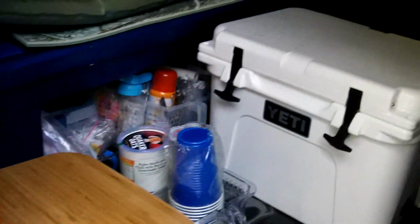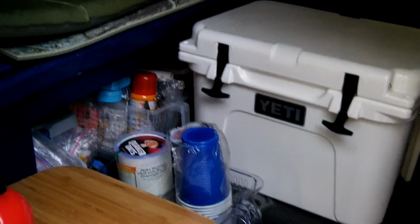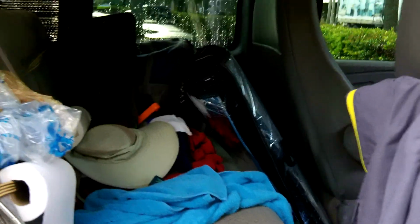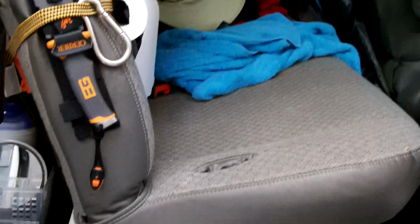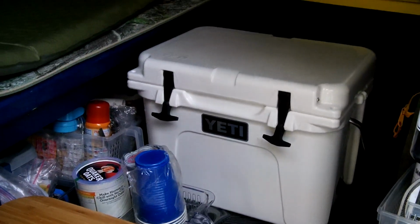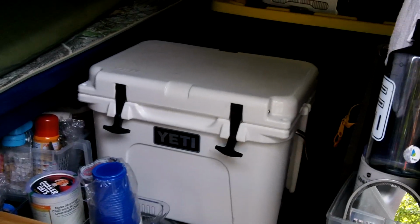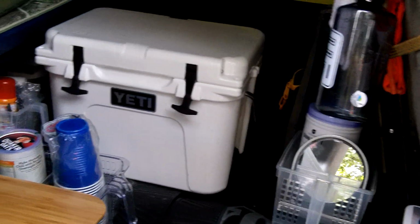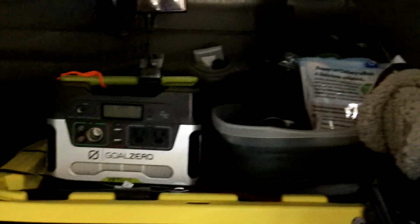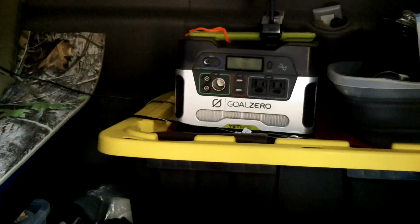Again, I'm always looking for different ways and better ways to organize the van. I'm thinking of doing a project soon where I take out this last seat here. If you guys remember, I used to have another seat back in here. I took that seat out and I made a little living space back in here, where you see the Yeti cooler and the storage tote in the back with my Yeti battery on it. It acts as like a little nightstand from my bedside.